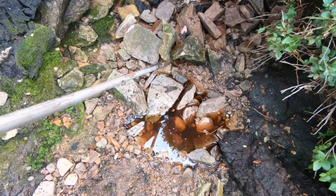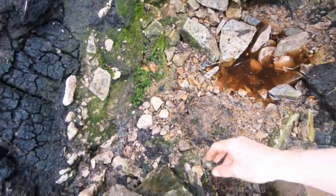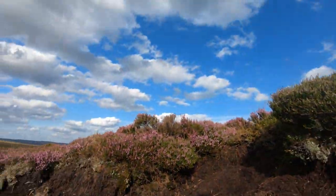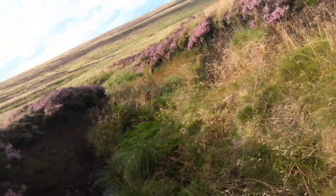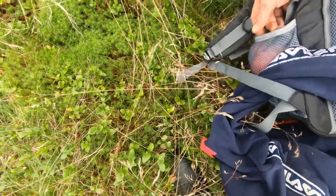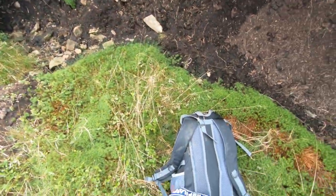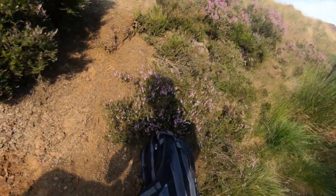I'd have a poke around with a stick. Here, that one's absolutely chock-a-block and we'll get that one in the bag. It doesn't look like the rock we brought. That's a hole. Nothing like it. Move further back up the clough. Right.